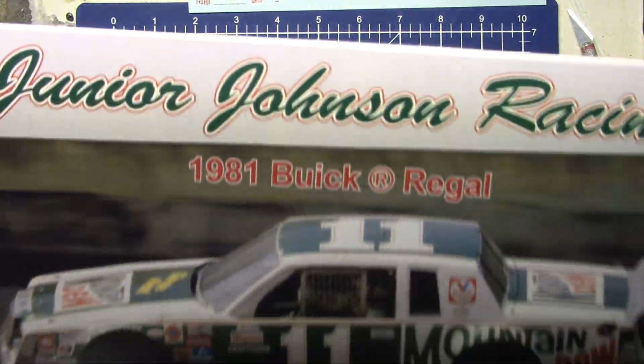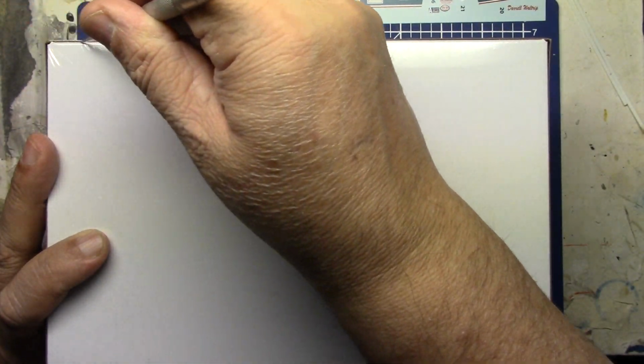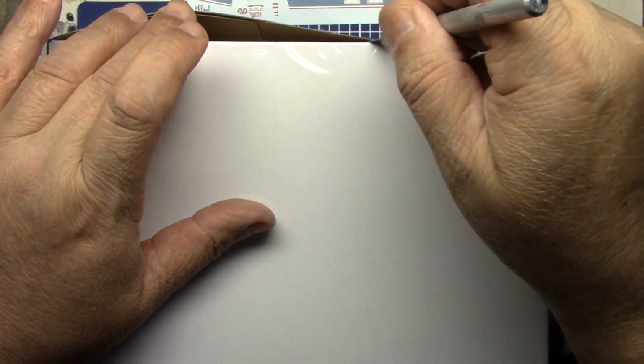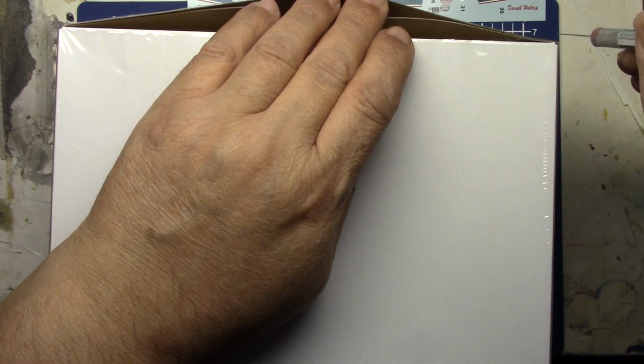Let's look at it. I'm going to open it up. What the heck? We have seen these a ton on this channel. And most of you guys, you build NASCAR models. If you don't, you should. Give them a try. These are great kits.